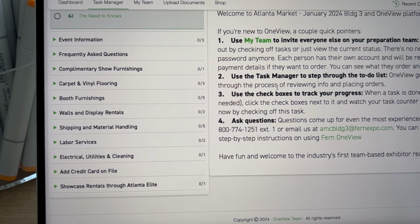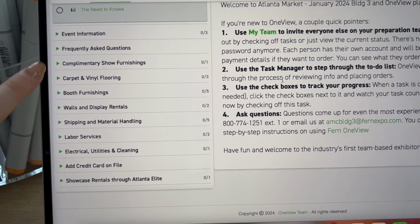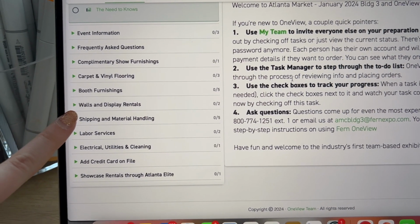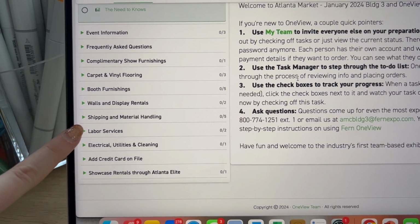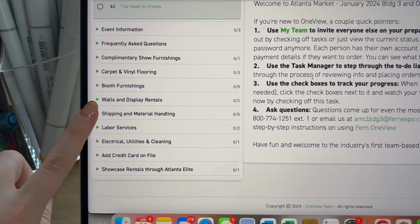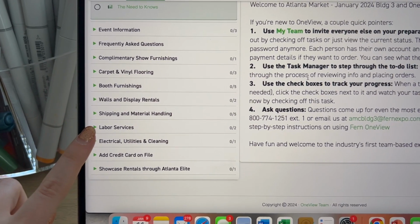But I'm gonna show you guys a little bit of behind the scenes of exactly all of the little costs that go into just our booth without anything in it. This is the portal that I have for the show where I can pay for renting furniture, get complimentary furniture, pay for flooring, and then renting walls and labor and shipping and handling. So I have to definitely rent the walls and the shipping and the labor. So I'll have 5 people with me. There'll be 6 of us total.